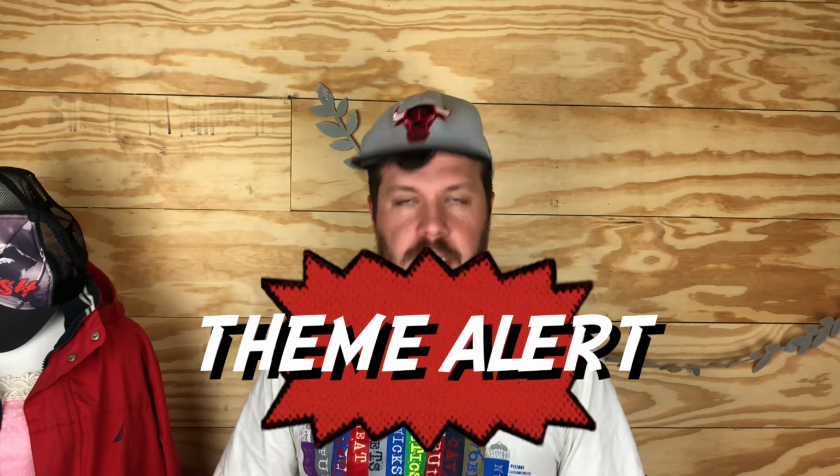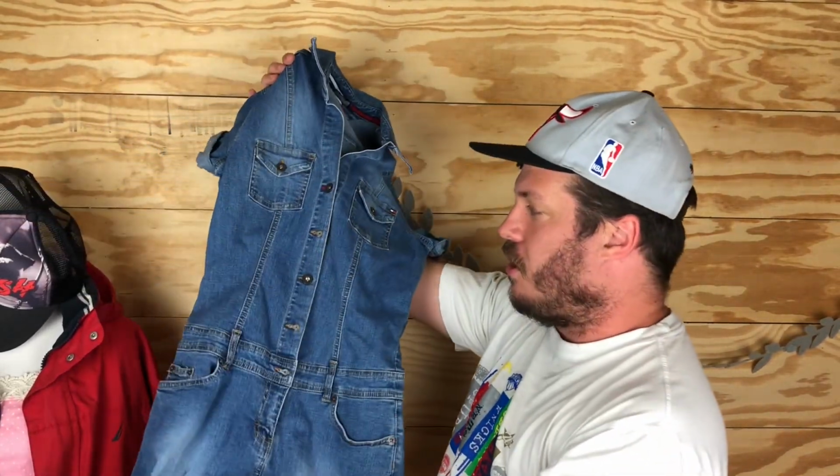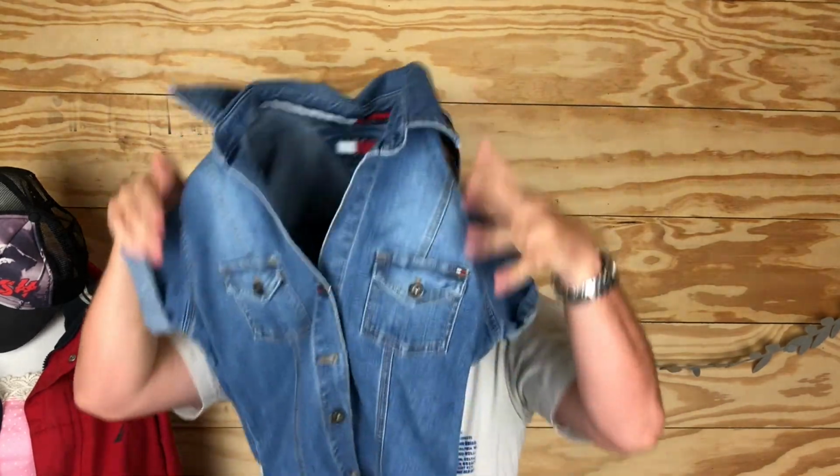Theme alert! Denim. This, ladies and gentlemen, is like a jumper something. I don't know. You girls, you know what I'm talking about. But it's a skirt, it's denim, it's vintage, and it's Tommy Hilfiger. You see it's got the flag embellishments. This is what sells this stuff. This stuff is hot right now. Denim is back. We'll probably get $30 for this is my guess.